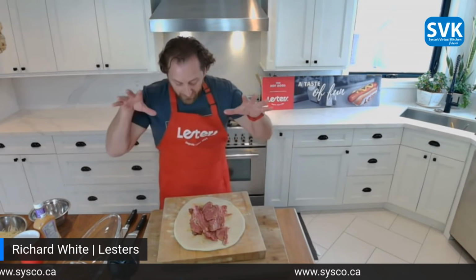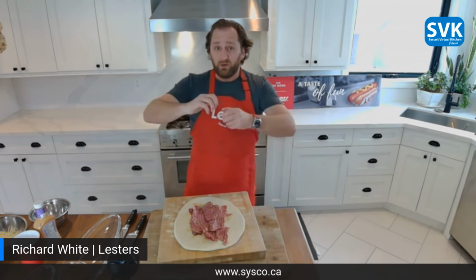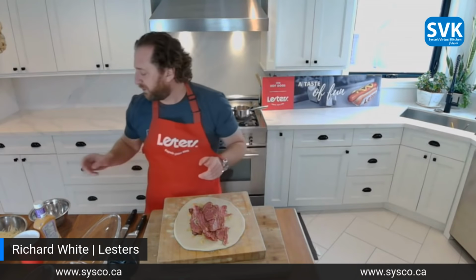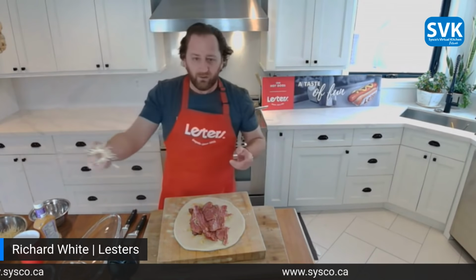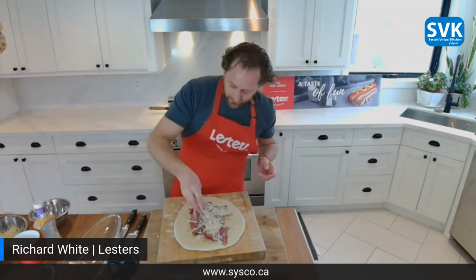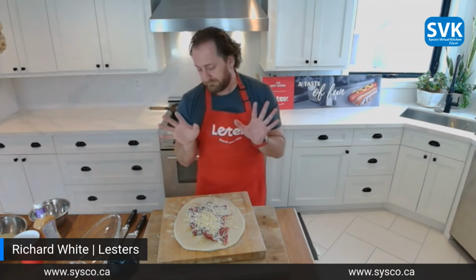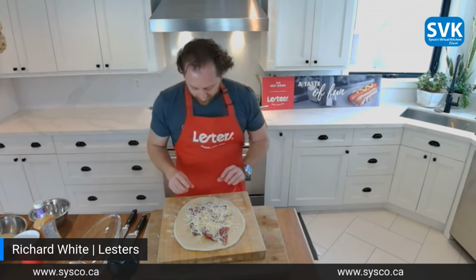Okay, so here we've got Thousand Island dressing, some really strained out sauerkraut, and the beautiful Lester's Montreal smoked meat. Can't be a Stromboli without lots of cheese. But again, what kind of cheese, Richard? I would use what I've got in here, which is a nice mix of brick and Gruyere, like Swiss cheese and brick cheese. You want to have a nice flavor come out of it.